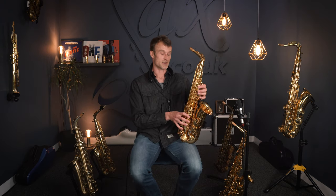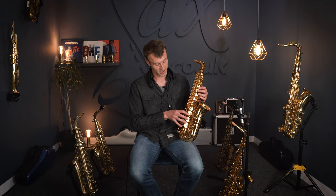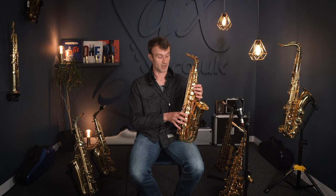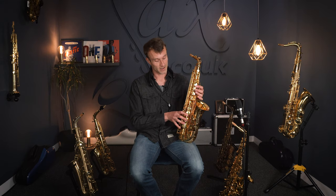On to the Buffet. This one's interesting because it's got quite a chunky feel to it. It's almost kind of Carlworth-like in its chunkiness, which I quite like, although I prefer something a little lighter, but some people do like that heavier, chunkier feeling under the fingers.